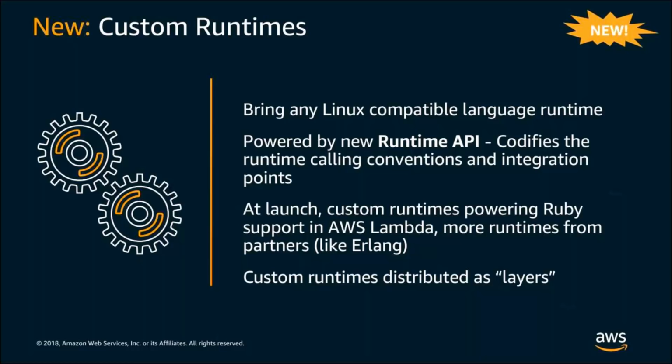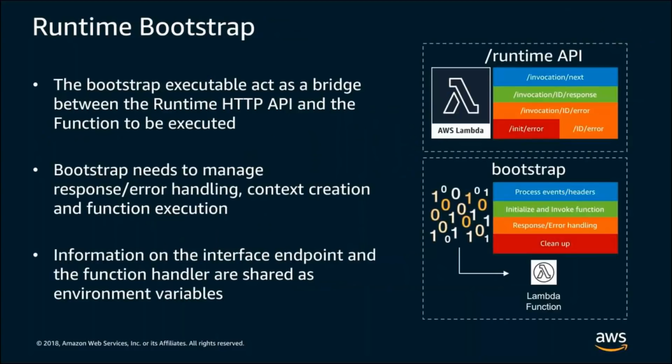But one of the really great exciting things about custom runtimes is it supports the ability for you, again, to bring any runtime you want. So the way that the runtime works behind the scenes is that there is a concept of a Runtime Bootstrap. Essentially, the Runtime Bootstrap is what interfaces with the AWS Lambda service's Runtime API and is what allows you to run essentially any language that you'd want to inside of Lambda. And so it's pretty straightforward to use, and we've actually seen some really exciting uptake on this in the last week or so since we first announced this capability.